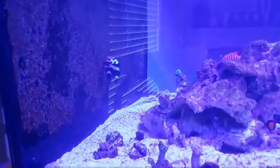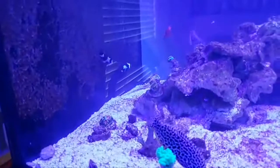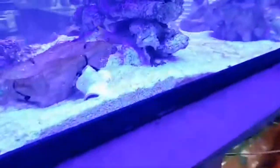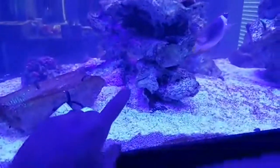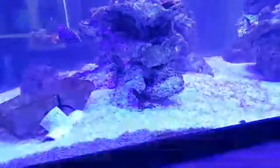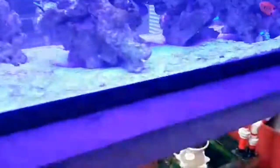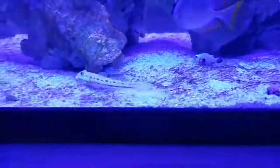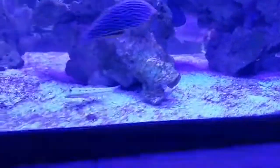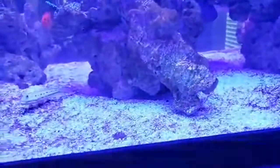I have my gobies. Gobies love to reorganize the sand. What they were doing the other week was, well, they did this. And before they were actually making a huge mound. This whole rock was covered. They kept filling it up. Here they are right now. I have no idea why the clowns are all of a sudden turning on that guy.